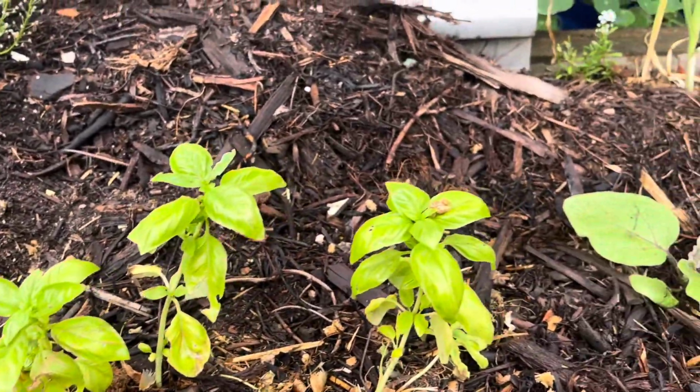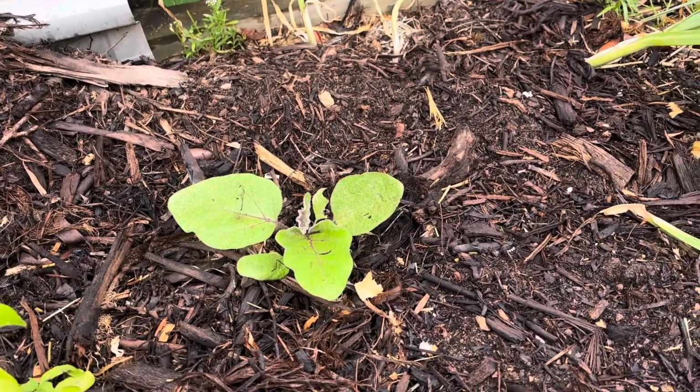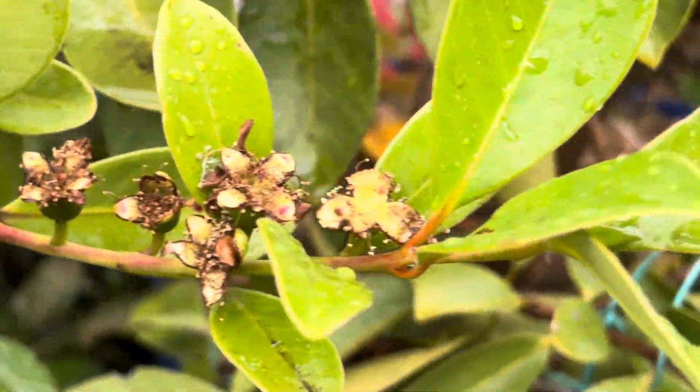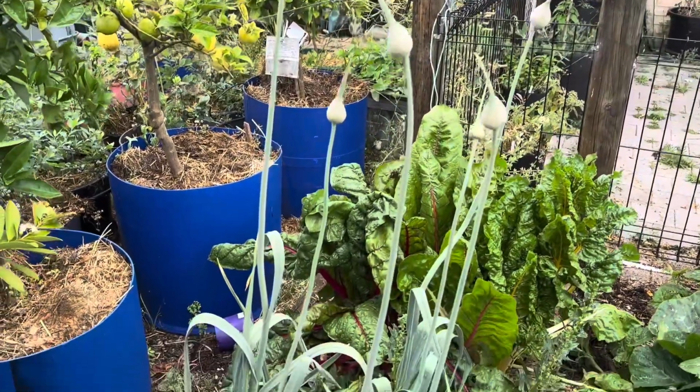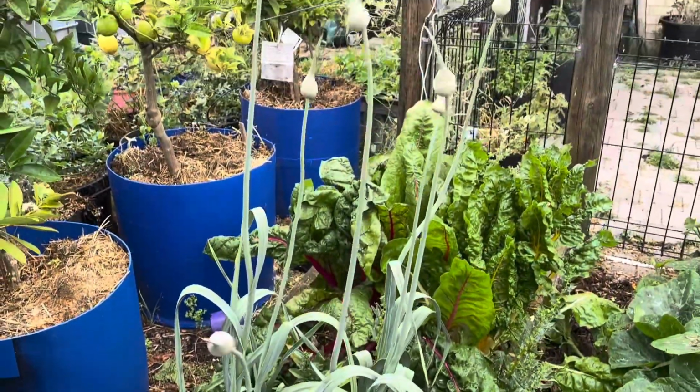Basil suffering here has just been transplanted. And this eggplant looking nice as well. Plenty of flowers on our yellow cherry guava. It looks like it's going to be absolutely loaded with fruit. Elephant garlic has started to flower. Probably another month or two and that will be ready to be picked.